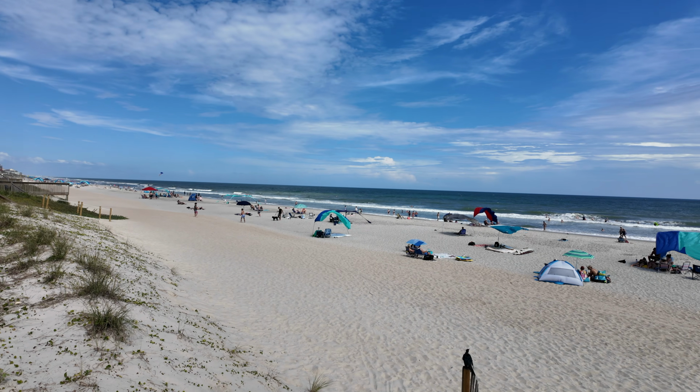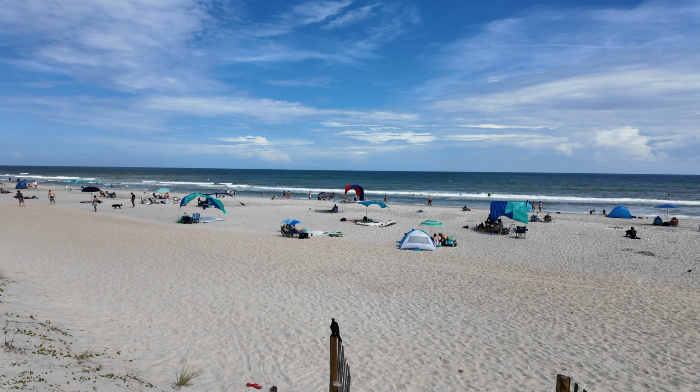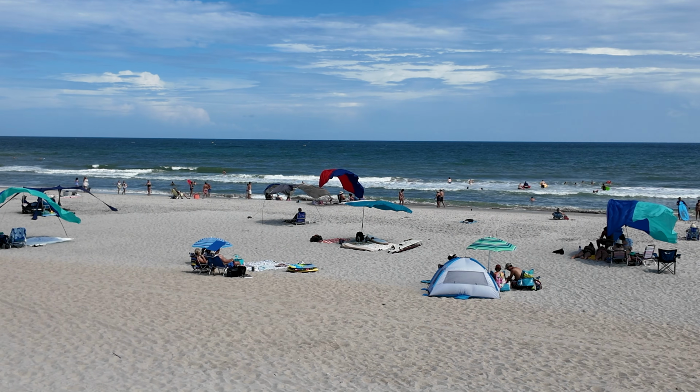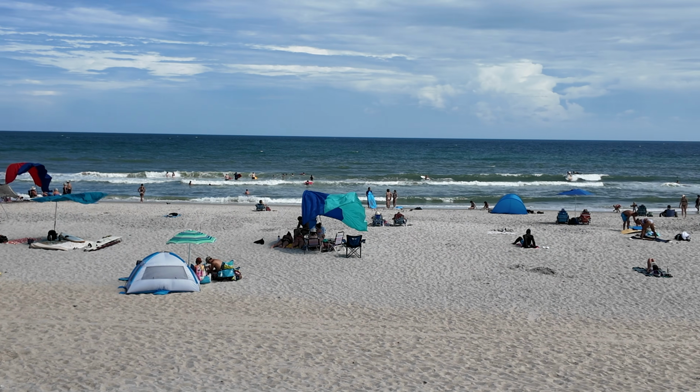But yeah, man, look at that ocean out there. It is quite windy today. The wind's kind of blowing out of the northeast pretty strong, probably about 15 miles an hour. Sometimes maybe a gust a little bit more than that, but there's some people out there on some bodyboards, taking in some waves. But absolutely beautiful day.